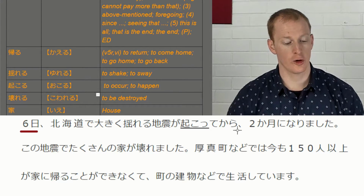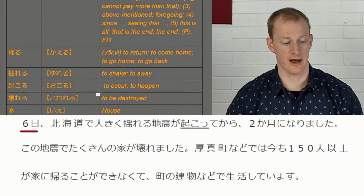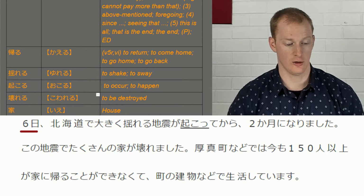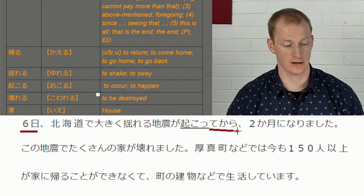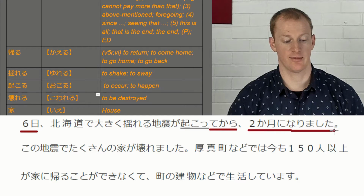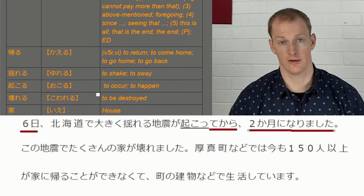And 地震が起こってから. Now, 地震が起こる, these are very common pairings because 起こる means to occur or to happen. So 地震が起こる, the earthquake happened or occurred in Hokkaido. Now we have a te form and kara. This is a JLPT grammar point, also year 12 grammar point. But te kara, so basically from the shaking, 2ヶ月になりました. So it's been 2 months. It's become 2 months. It's been 2 months since the earthquake.